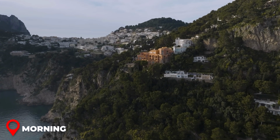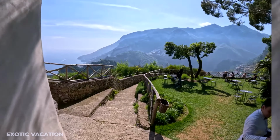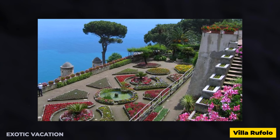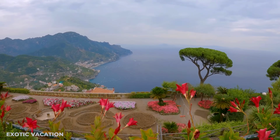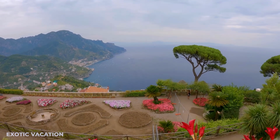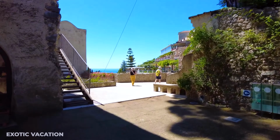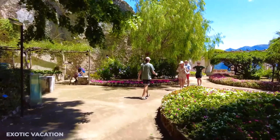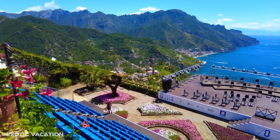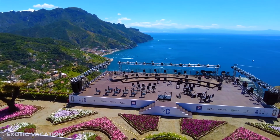Morning. The main draw to Ravello is the breathtaking views from its two famous villas, Villa Cimbrone and Villa Ruffolo. Both villas offer unique perspectives of the coastline with stunning gardens and terraces perfect for soaking in the scenery. Villa Ruffolo is conveniently located right next to the town's main square, making it easy to visit. The villa boasts a beautiful garden filled with colorful flowers and a terrace that overlooks the sea. On a clear day, you can even see all the way to Salerno.